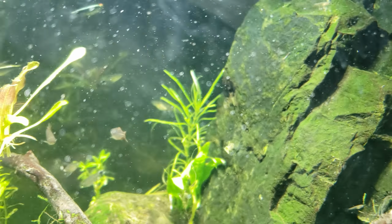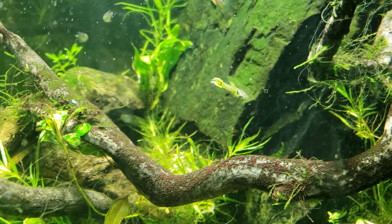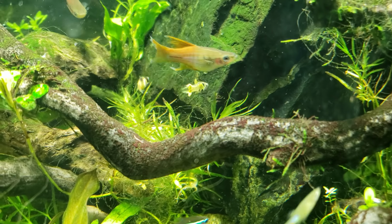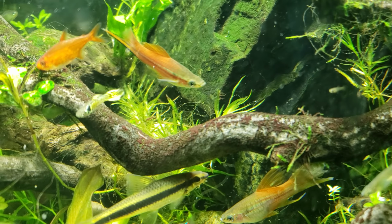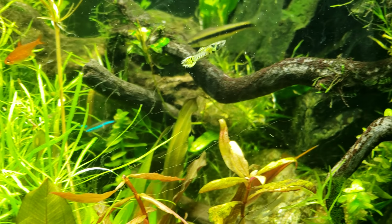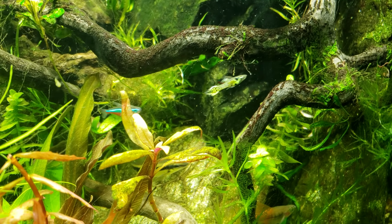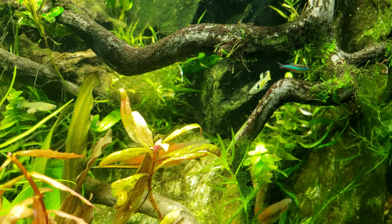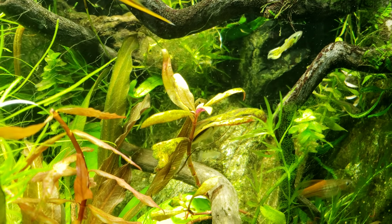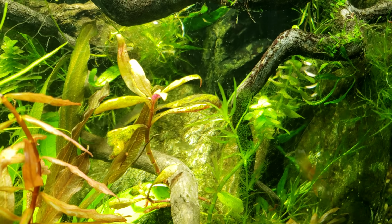So now you're seeing a lot of these little Endlers coming in, and there's all different sorts from my other tanks in here. You can see this guy is actually trying to show off for the females. When their dorsal fin is up, you know that an Endler is trying to show off. They kind of do this backwards flutter dance, but he is showing off for that female right down below him. And here comes a Siamese algae eater.